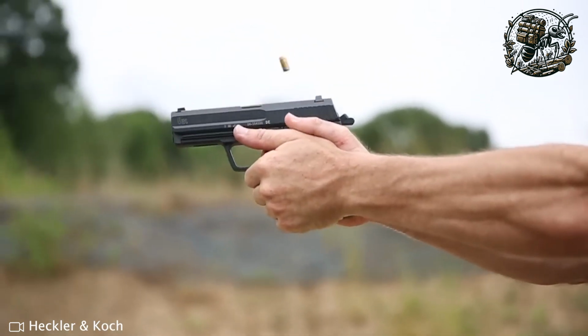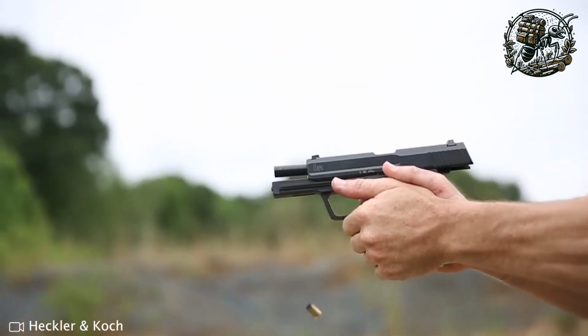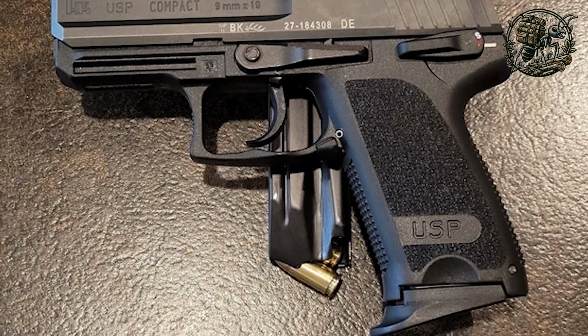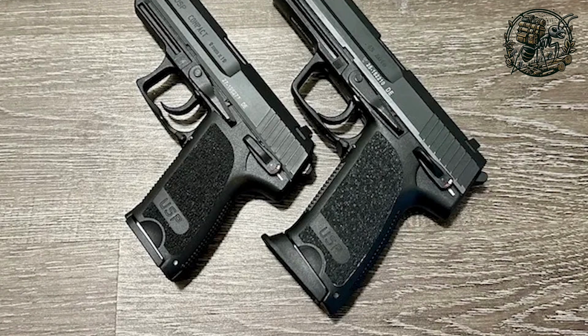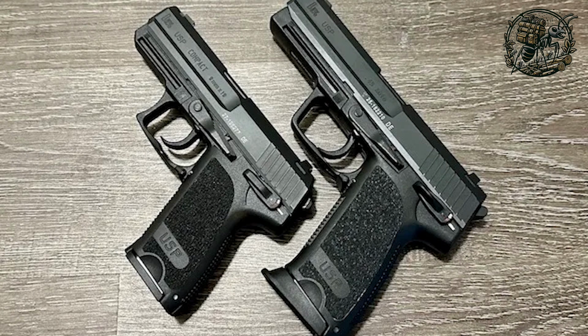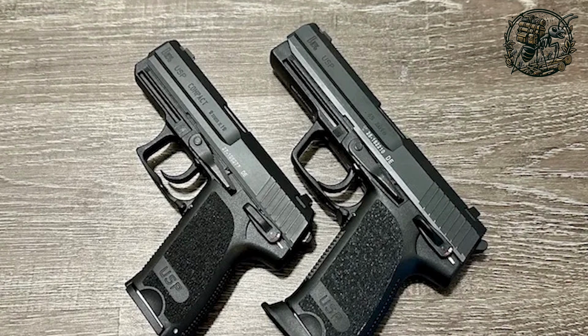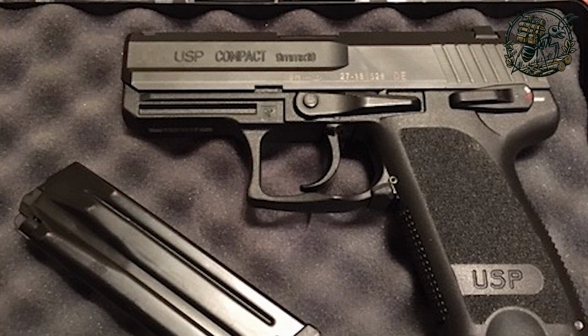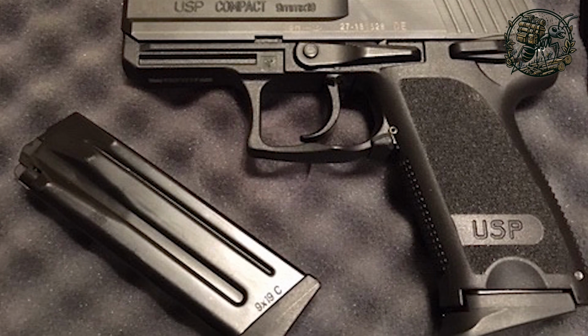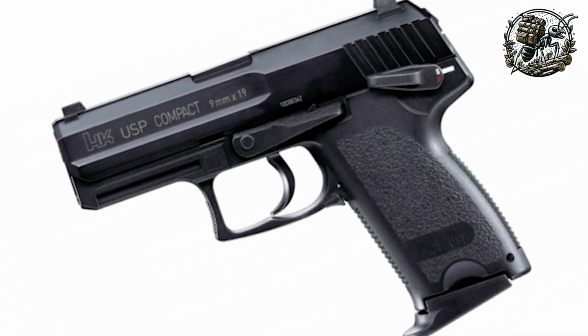The HK USP Compact, in particular, is a highly recommended choice for preppers and self-defense enthusiasts. Though it is a bit expensive, this 9mm pistol has all the merits that would prove its effectiveness in real-life situations. It's a tactical gun and includes great offerings for its steep sticker price, such as tritium night sights and 3 magazines.